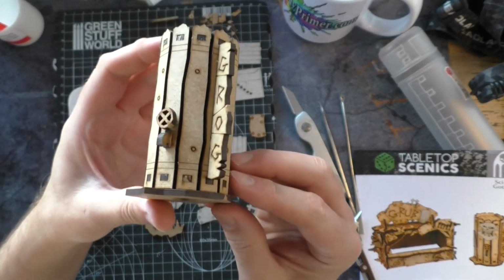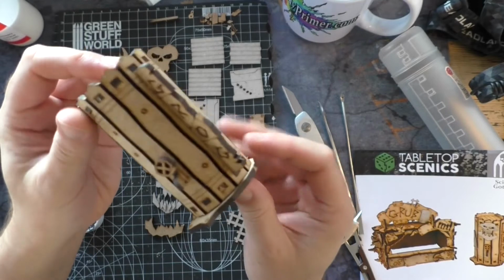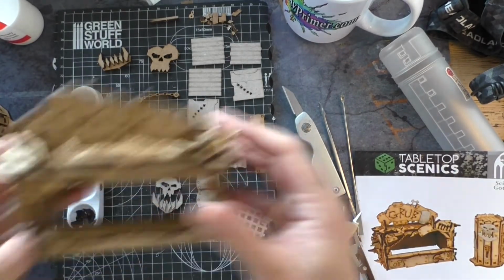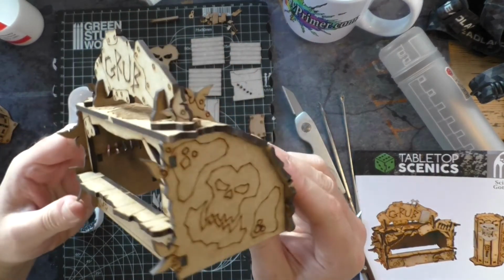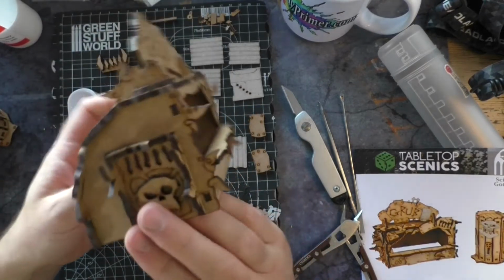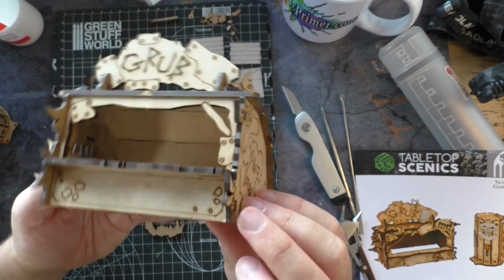But PVA seems to have a much longer lasting life, even though it takes a little bit longer to dry. I've completed the bits here, but you can see underneath on my cutting mat all of the accessories, and I'm going to put those just to one side because I'll probably use them later on. Easy to put together, really little hassle, and I think they look fantastic.